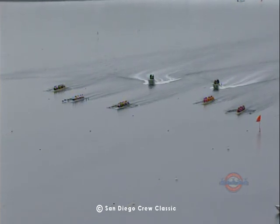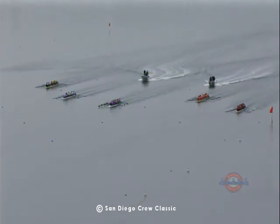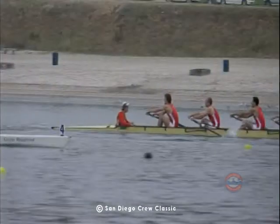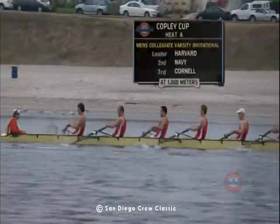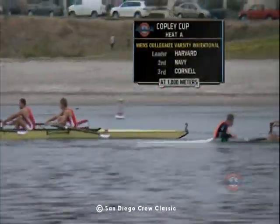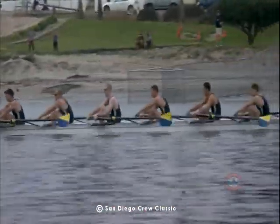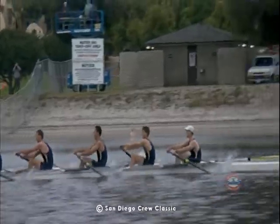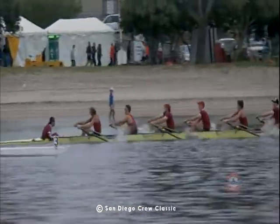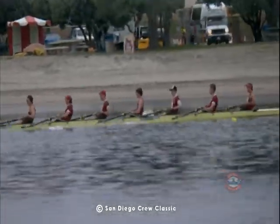Cornell was challenging early, but they have fallen off the pace a little bit as now University of British Columbia has moved up on the outside, and the University of California out there in lane number 5 is currently trailing. So coming down to the start of the last 500, Harvard have put in a sprint. They obviously decided that they need to break the back of this race, break any challenge. That challenge is coming from Navy in lane 3, although they've been close to track to Cornell.